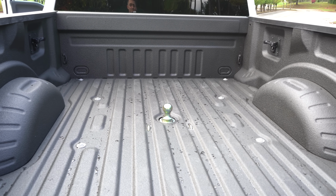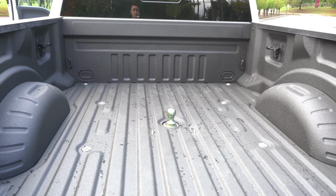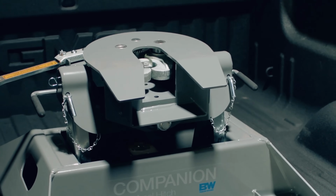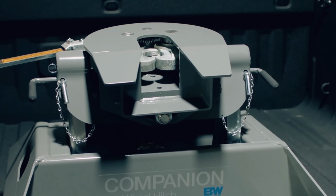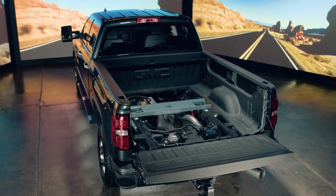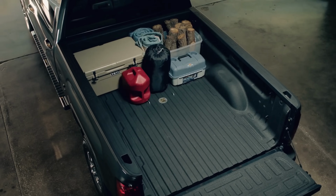Now, this customer doesn't have any use for the fifth wheel portion of this, but you also have a companion fifth wheel that drops down into that exact same hole. And basically, when you don't need the fifth wheel, you just pull the latch, pull the fifth wheel out, and you have no worries about rails taking up space in the bed of your truck.